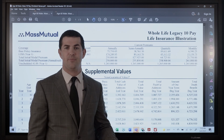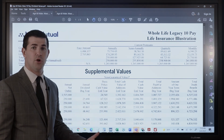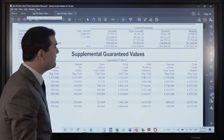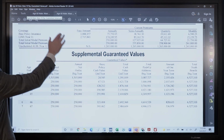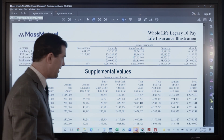Very important. If you are not in the industry and you want to know what these mean, we're going to do that. Now this is based on the current values, the current dividend. We also looked at the guaranteed values, which is what he wanted to see. So we looked at both, which is important. The guarantees broke even between years 7 and 8. Strong long-term performance as well.